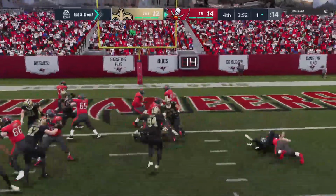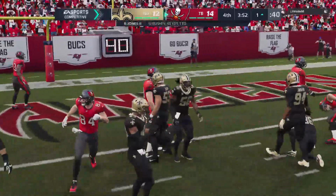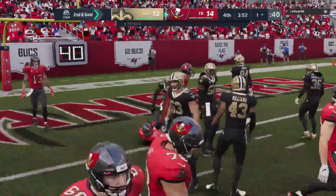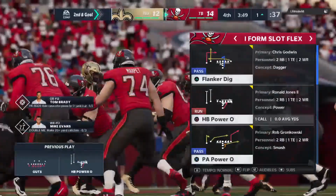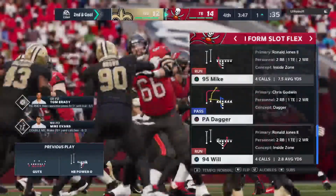Now Jones. And he is not going to get through here on try number 1. They stop him at the goal line. Nothing doing there as the 13th play of the drive proves to be unlucky.